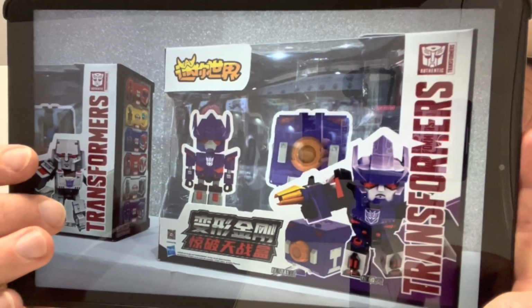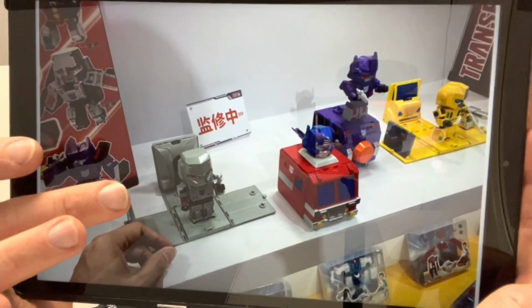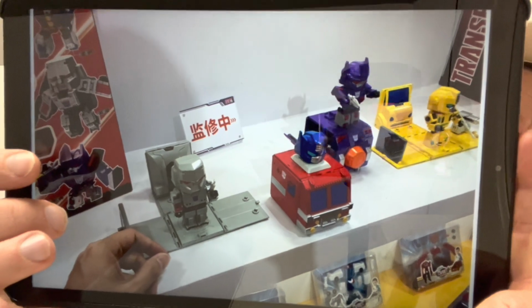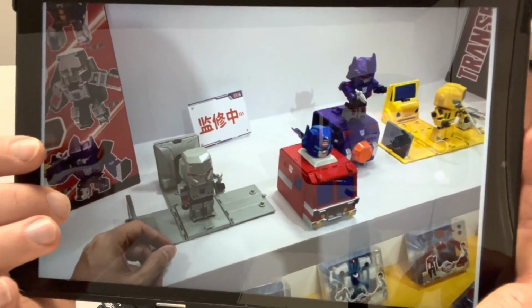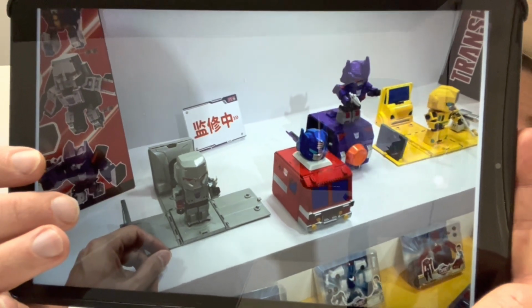There they are in their boxes. But as I say, when you get to see them, their heads are popping out the top. And then, of course, you can see that when you open it out, it's the full body of them on a mini little playset. So, again, unfortunately, no more information on these at the moment, or whether or not they're even going to be shipping out of China. But just wanted to share them with you.